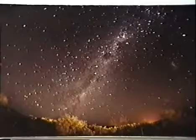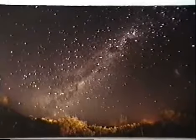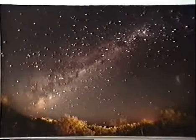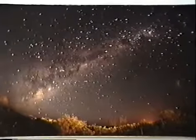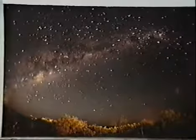Glenn was no stranger to shooting the night sky. On trips to Australia, for example, he had captured time-lapse sequences showing the Milky Way rotating around the celestial pole, clearly illustrating one of the challenges of night sky photography.